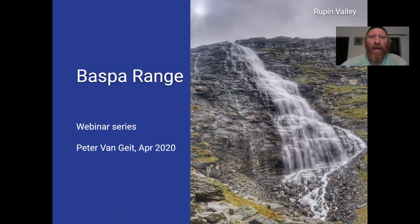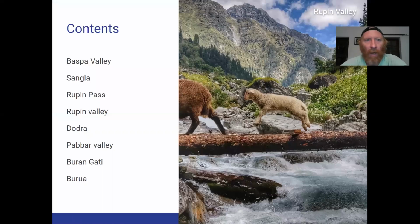ultrajourneys.org. Here you can see the beautiful Rupin Valley, like a waterfall with snow and glacial meltwater flowing down the Rupin Pass, which is one of the many passes across the Baspa Range. We'll cover a small traverse in this session.